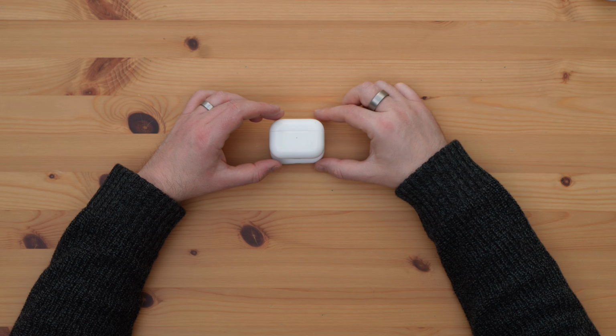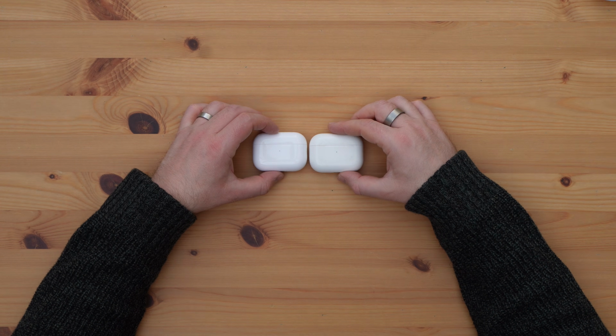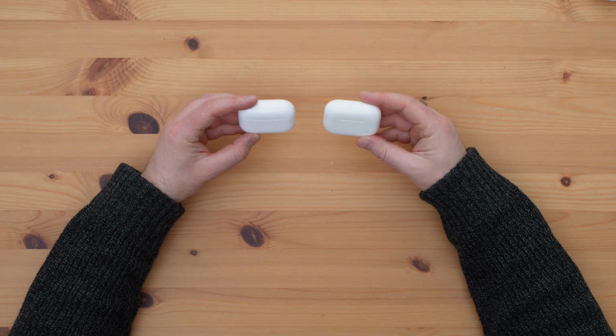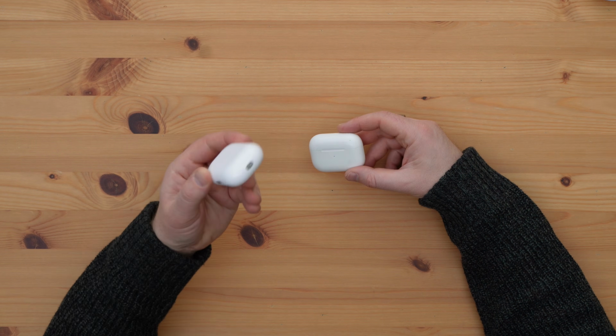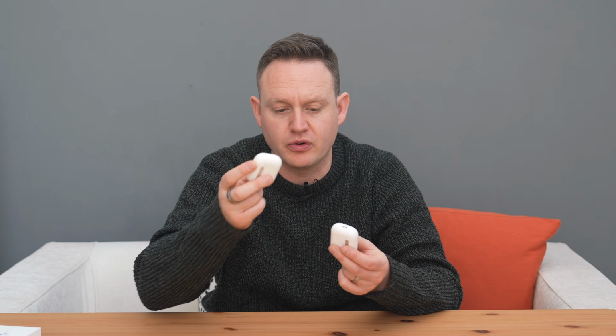At least I thought it was. It's hard to tell actually. When I lay these side by side, they look like they're pretty much identical, but when I hold the two cases and look at them, this one does feel bigger, but there are some immediate differences. Straight away, it's definitely heavier. There's much more weight in this one than there is in the original one.